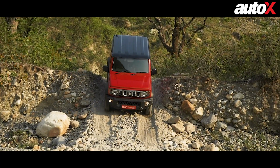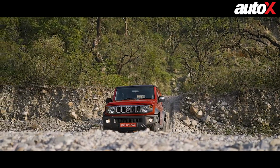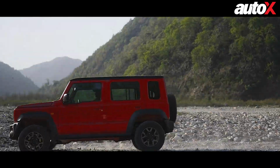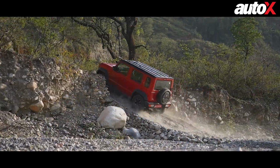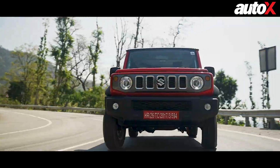Again, the lack of mass helps here. You can literally take it anywhere with the four-wheel drive hardware. It was simply brilliant to manage. And I think that's one of the key factors, that how well it's been engineered by the Maruti Suzuki engineers.